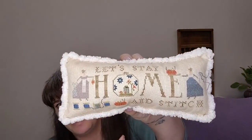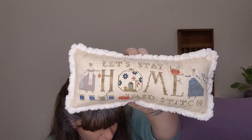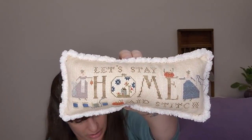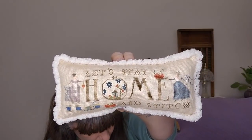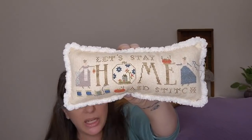So my next one is Project Quarantine. This one is by With Thy Needle and Thread, and it's stitched on a Zweigart Newcastle linen in the color light hazelnut. It's 40 count, and I didn't really make too many changes.